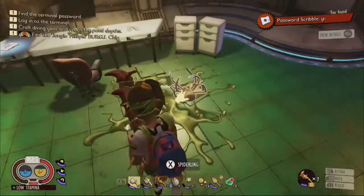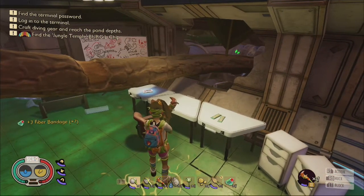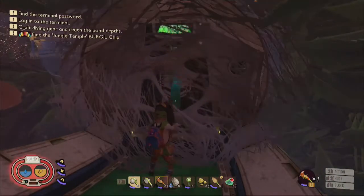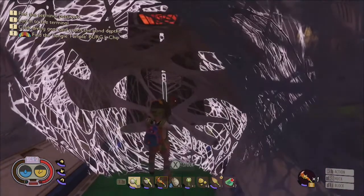You can also grab another tape connected to the story content as well as more fiber bandages and granola bars. There's also a spiderling in here that you will need to bash, and before you leave, make sure that you break the spider webs and unseal both of the doors that lead into this room.